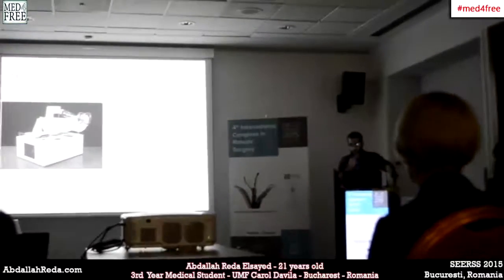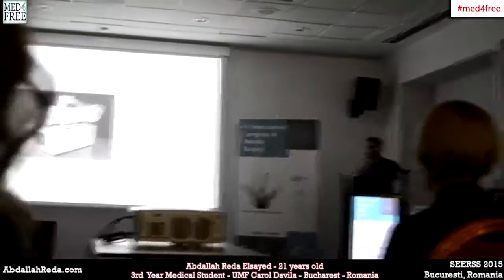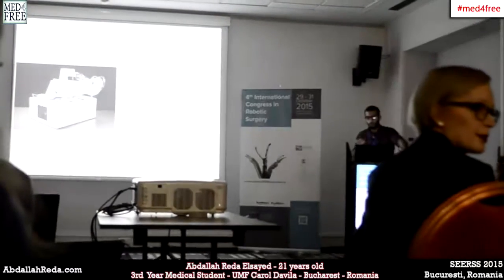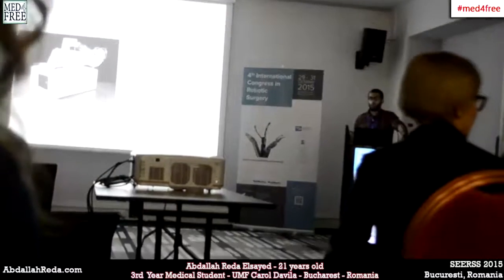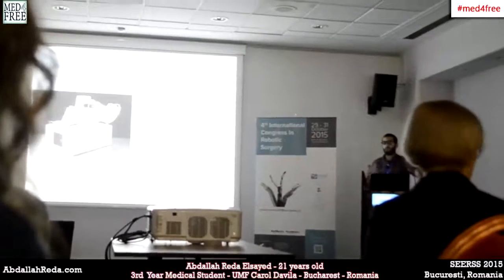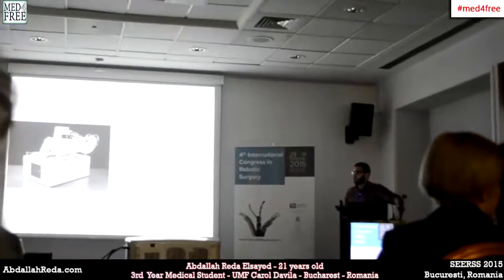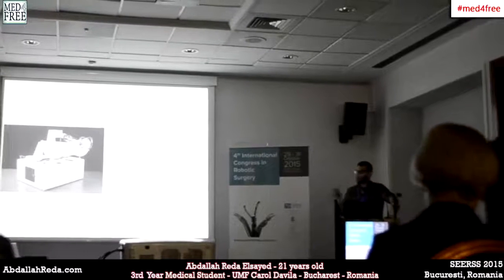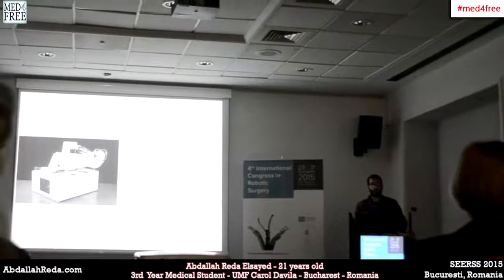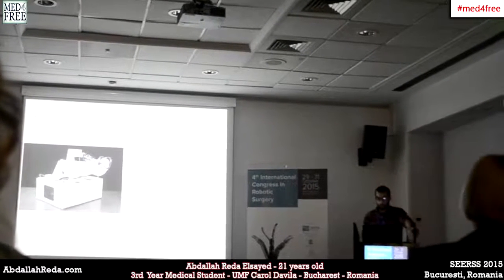Another robotic device was called Minerva, and that one had a disadvantage. It was CT compatible, but as we can see in the image, it's pretty bulky, and it's not very friendly for the neurosurgeon to use such a device. It was developed in 1991, but its production stopped in 1993 due to the large size of the device and its incompatibility.